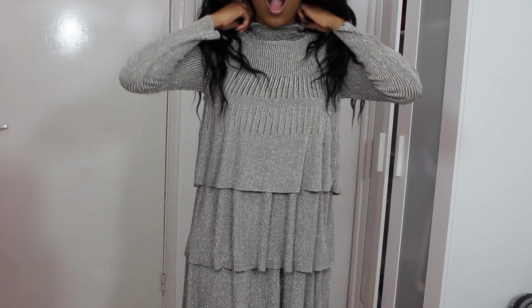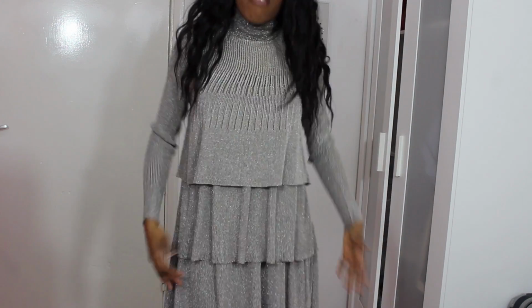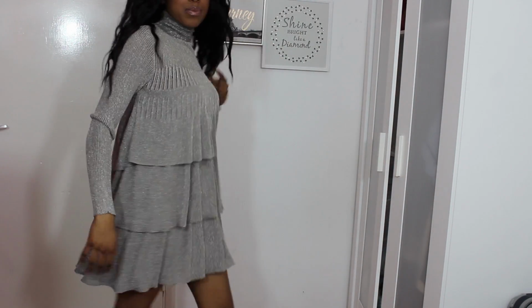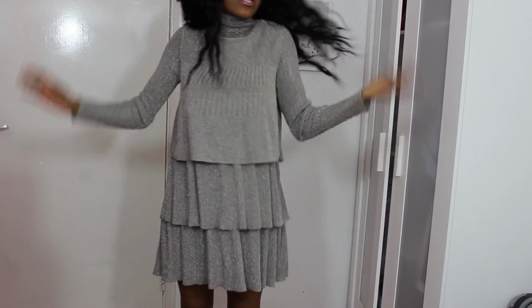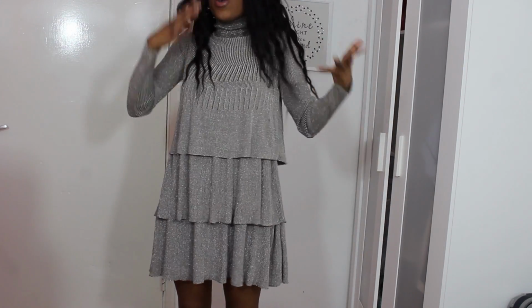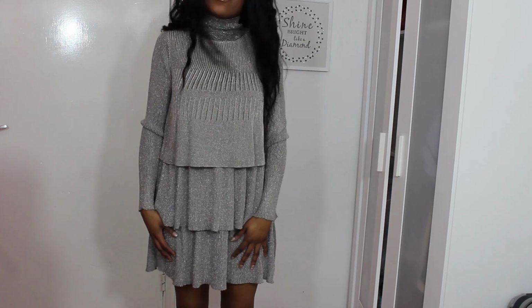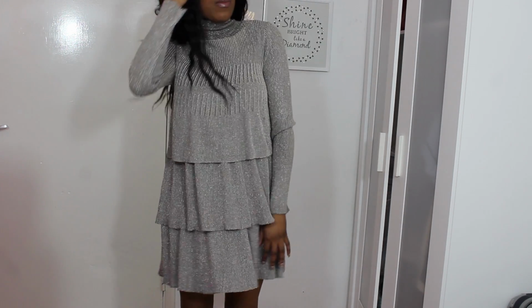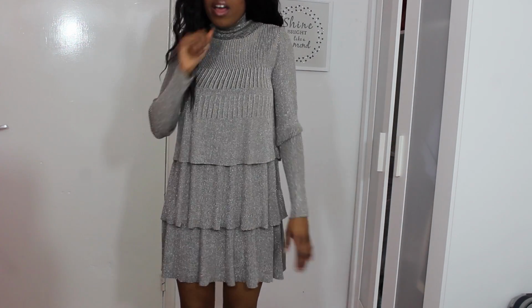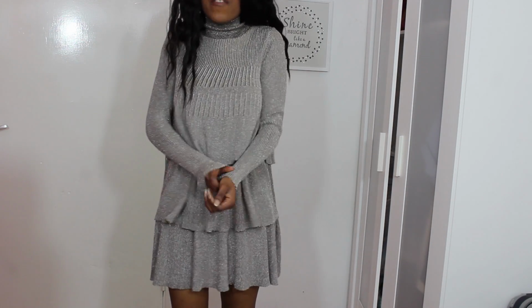I love that it's a high neck, like it's fully covering everything. All you've got to expose is your leg. But I love that. It's nice and fun but conservative. You're not showing off your whole body, which is sometimes just nice. I love this. This is so pretty.